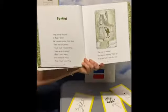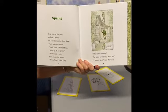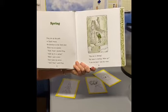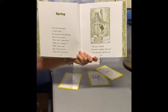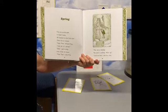Frog ran up the path to Toad's house. He knocked on the front door. There was no answer. "Toad, Toad," shouted Frog, "wake up, it's spring." "Blah," said a voice from inside the house. "Toad, Toad," cried Frog, "the sun is shining, the snow is melting, wake up." "I am not here," said the voice.